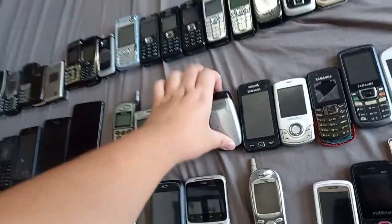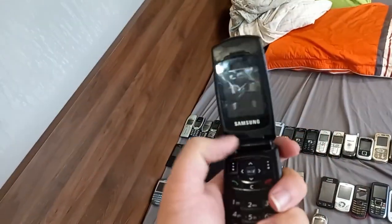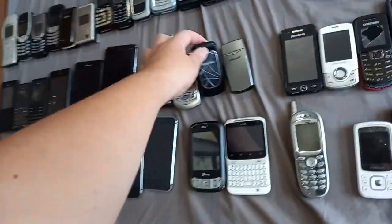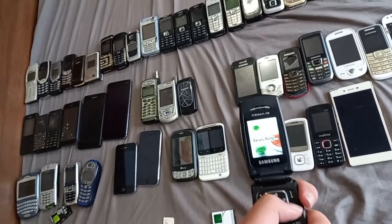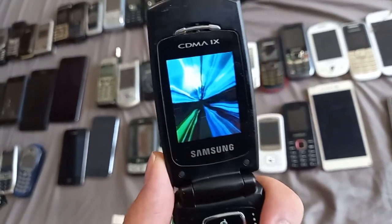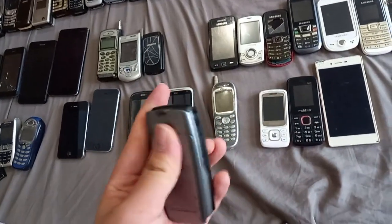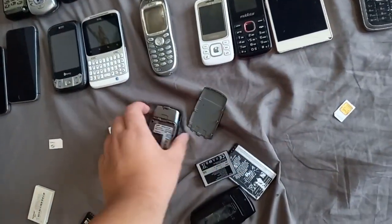And we also have this. I got this one from the flea market. This one also from the flea market. I paid, I believe, $1.50 for each. This one is $2.50. This one is $1.50, and I got this one from Facebook Marketplace. You see, this is a Chinese phone. I would use this battery for other phones.